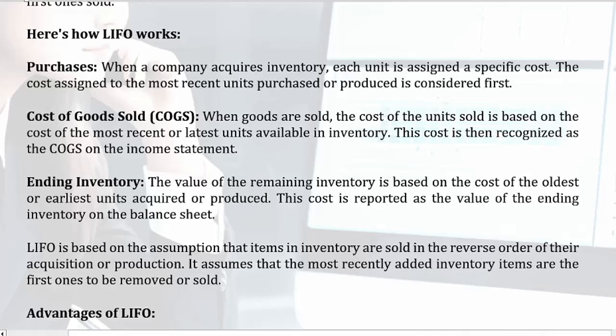Cost of goods sold, COGS. When goods are sold, the cost of the units sold is based on the cost of the most recent or latest units available in inventory. This cost is then recognized as a COGS on the income statement.